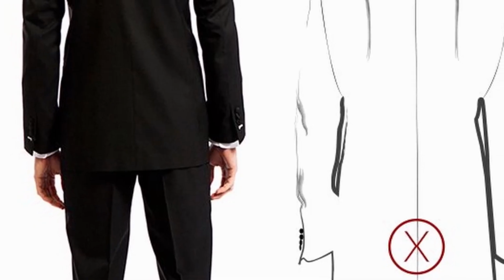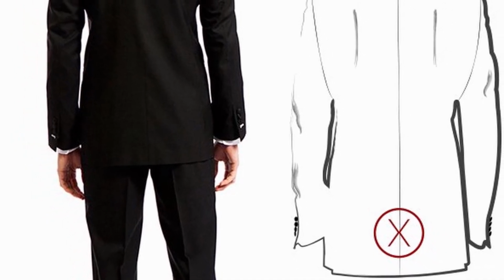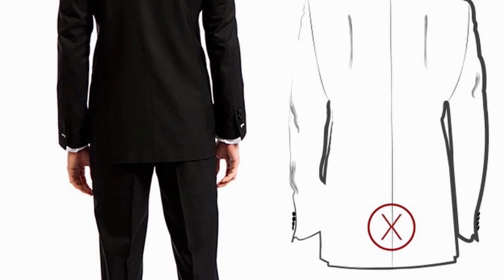single vent. And the last style is the ventless, or the no vent jacket. I had one of these in the past, and I got it from a local thrift store. I had it for a short amount of time and then I quickly sold it. The thing with ventless jackets is, because there's no vents, it limits your range of motion. You can barely move in that thing.